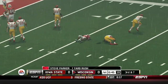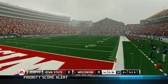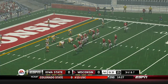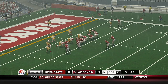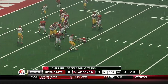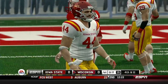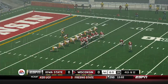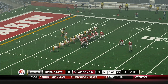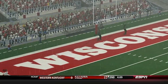Handoff to the right, and they make the stop at the 9-yard line. That makes it third and 7. Ball inside the 10-yard line. Third down. He's scrambling. Wisconsin is looking to go up by 3. He gets it up, and it sails through the uprights.